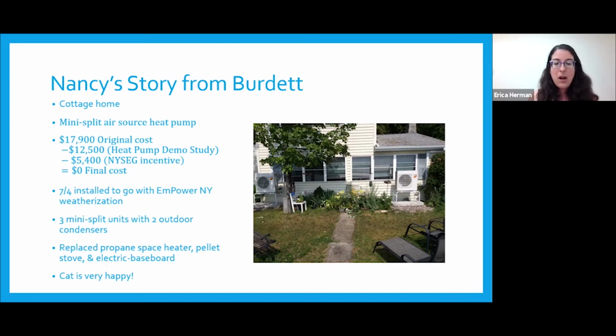So the original cost was just shy of $18,000, which is, oh my goodness. But there was a temporary program called the Heat Pump Demonstration Study through NYSERDA. So they got about $12,500 off from that. And then they also got the NYSEG incentive on top of that at about $5,500. So the cost for them was actually nothing. So they're going to be paying their electric bill and doing pretty smooth sailing from there.